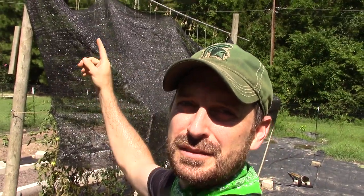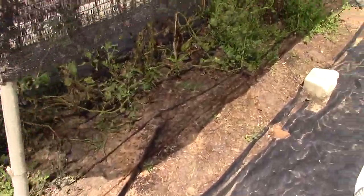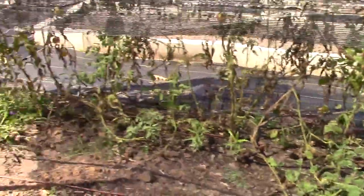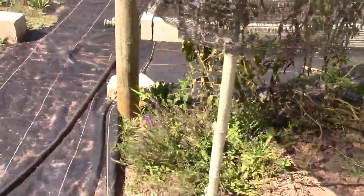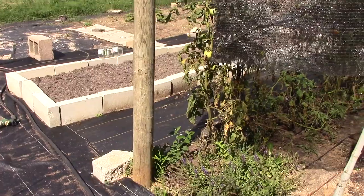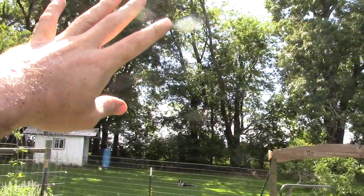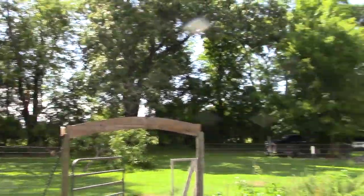We've got it tied to the top crossbar there, wrapped around our bamboo posts, and then tied off on our main posts. And as you can see, we've got a good amount of shade here underneath, perfect for this time of day. And we've got a little sun on the end here, but no big deal because our sun's gonna be going down soon and it will be blocked by these very large trees on the edge of our property right there.